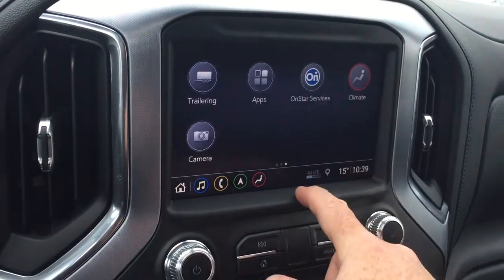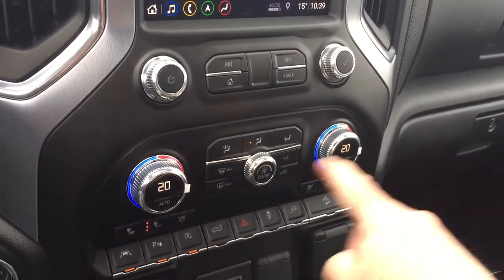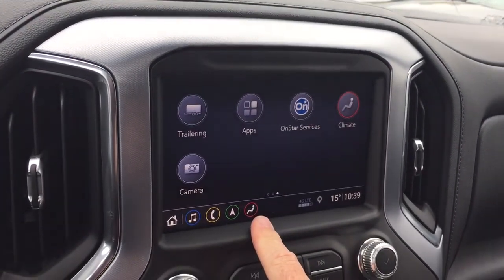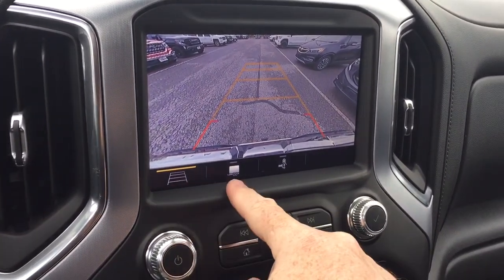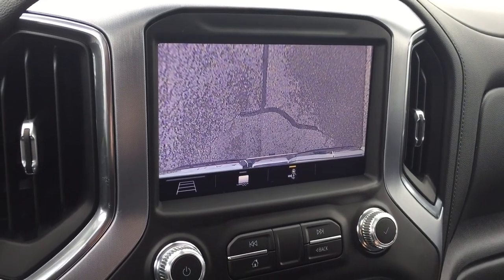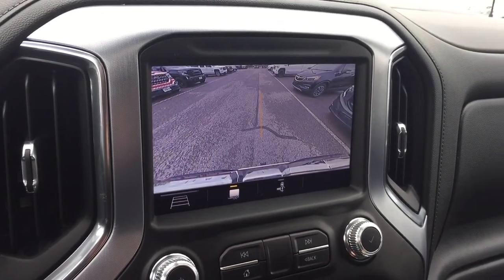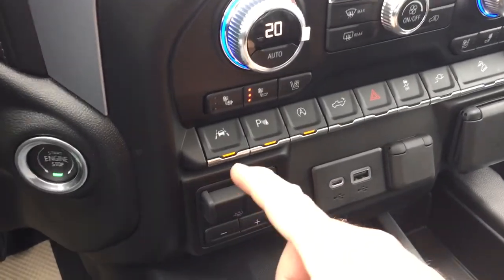Apple CarPlay, Android Auto, climate controls available here on the touch screen as well as manually down below, and it is dual zone. OnStar services including the Wi-Fi hotspot, and right there with the camera function you're going to see trailer, trajectory, and hitch view. And you're going to see a nice little feature here, what's new with the 2019s. With the hitch view, when you're hooking up in the darker conditions, there's going to be a LED light shining downwards. We're going to get to that in just a second when we get to the multi-pro tailgate.